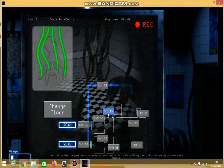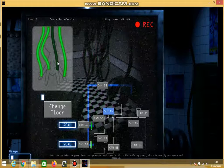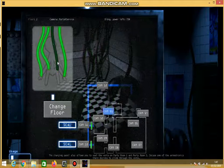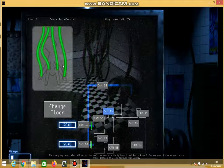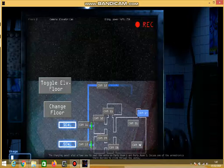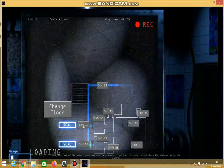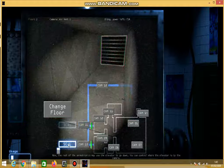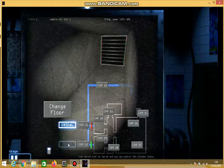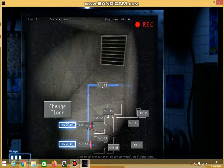Use this to take the power from our generator and transfer it to the building power, which is used by our doors and cameras. The charging panel also allows you to seal the vents on party room 1 and party room 2, in case one of the animatronics there decides to climb through the vents. Now the rest of the animatronics may use the elevator to go down. You can control where the elevator is by the camera. Just switch over to Cam 14 and you can control the elevator there.